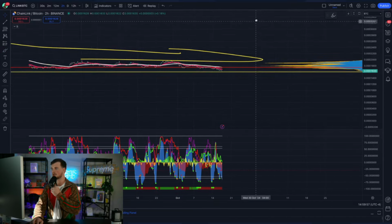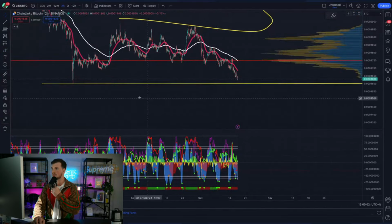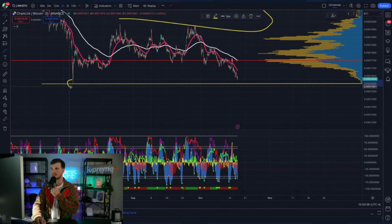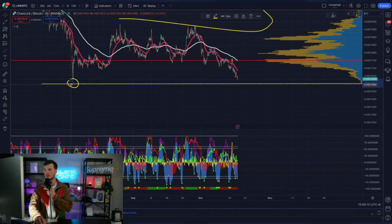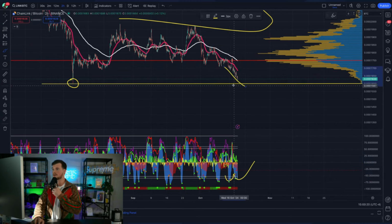So zooming into the 2-hour here, I do want to point out that it has not gone all the way to the yearly low yet. August 5th, right here, this is the lowest Chainlink has been in the Bitcoin pair. I think that if Chainlink can hold this level, we could be getting close to a reversal. That is my hope. We do have a little bit of bullish divergence forming here on the 2-hour on the Chainlink Bitcoin chart.